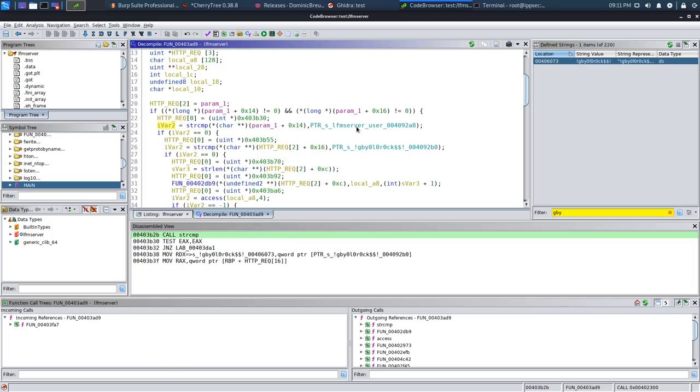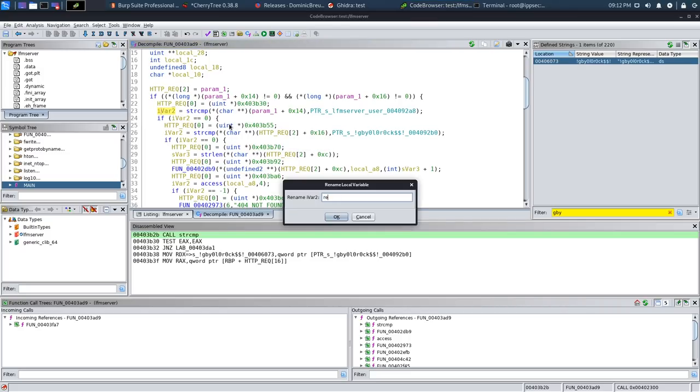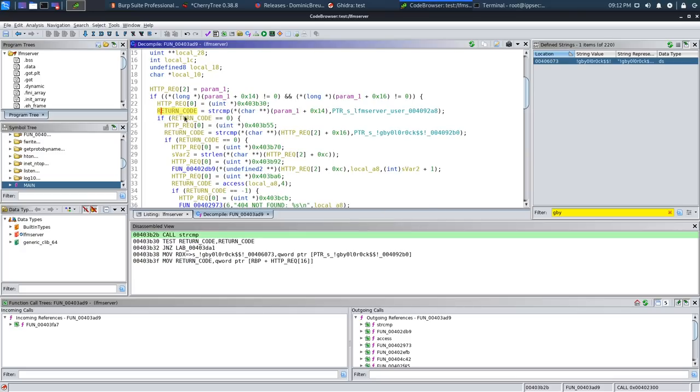We don't know what this one is, iVar2. But it's comparing against the user. So chances are iVar2, how it's being used, is going to be the return code. Just based upon this, we're doing a string compare, so it's either going to tell us it's identical or not. And then we're doing pretty much Boolean comparisons with this, with 0, negative 1. So I'm going to put this as return code. Okay. Param 1, this is probably going to be the username. But we can check this.